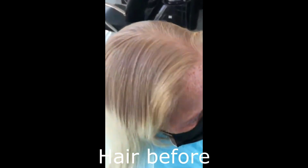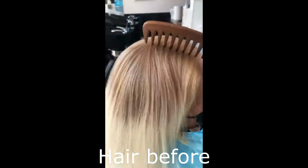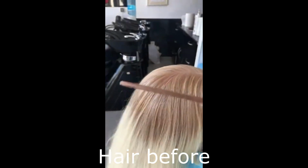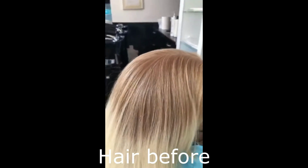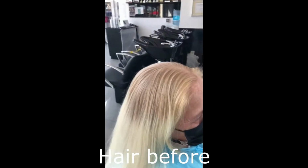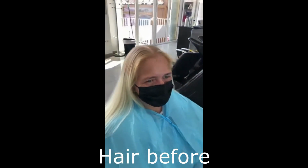So we're going to show everybody what we're going to do with your hair. Actually, let me just be very near the camera. So you see, she has so much roots and she doesn't like it. Yeah, I wish you could see it, guys. I'll show you later what we're going to do. We will show you the results, so stay with us.